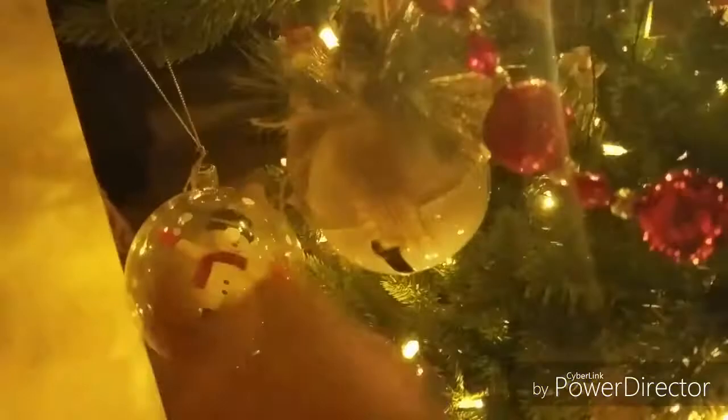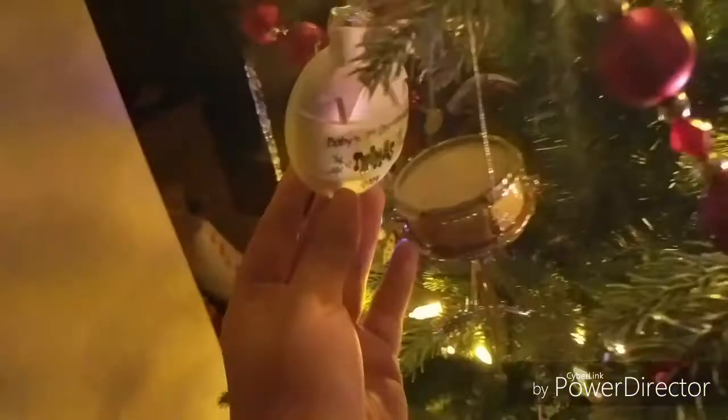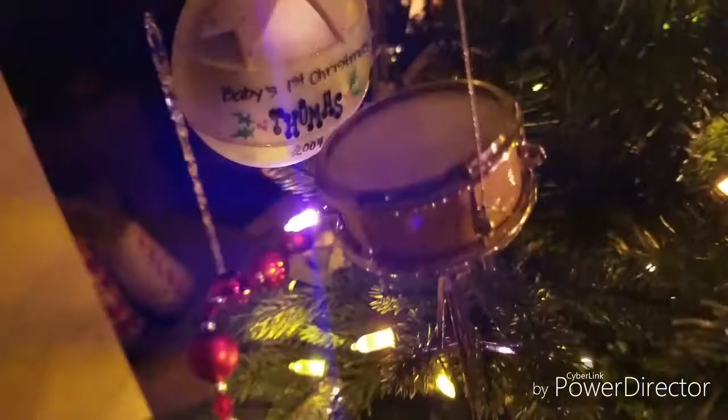We have this huge silver bell. Yes, it rings. We have this one with my mom's name on it. Obviously Santa was something. My very first Christmas ornament. Very nice. A drum. My dad plays the drum, so that's why we usually have this ornament. We usually have a lot of these icicles up on the tree, so you'll see a couple through the video.